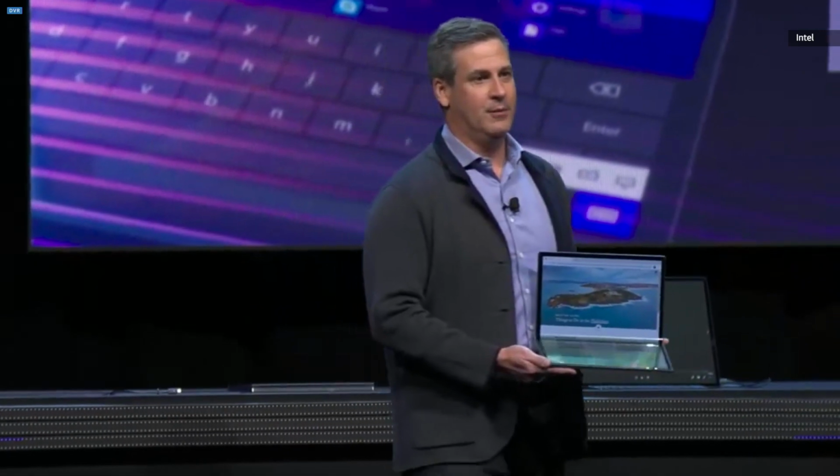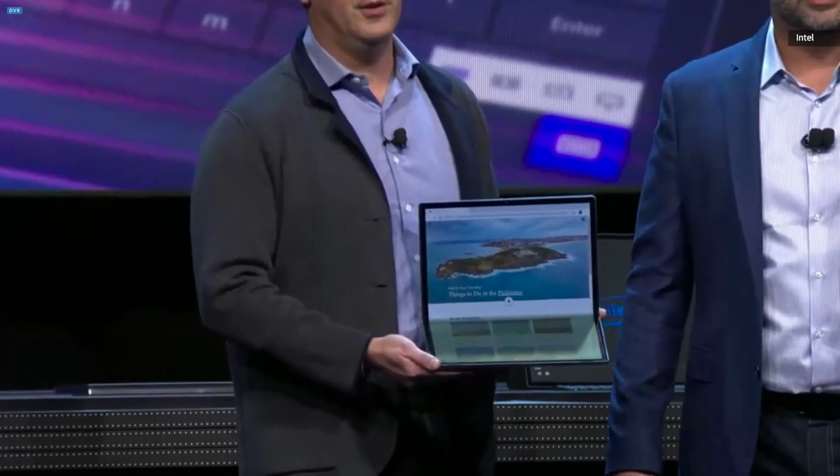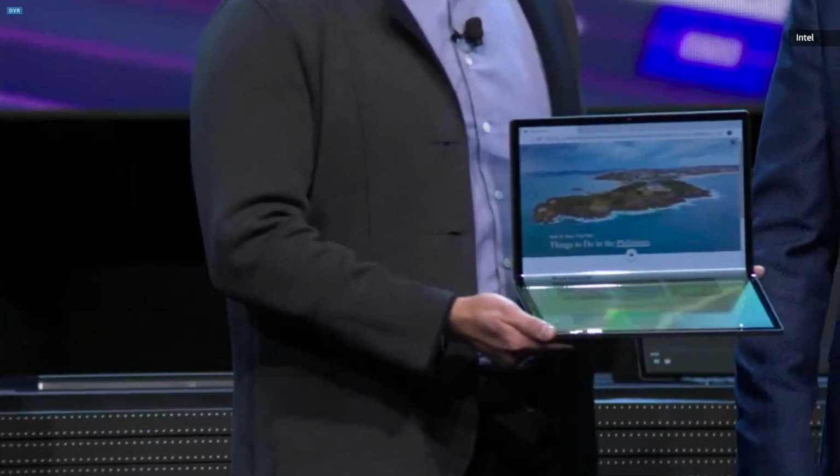And I've got the privilege of showing you something no one has ever seen before from us, which is our new concept platform, the code name of which is Horseshoe Bend. I'm super excited to be able to share and show the world's first 17-inch foldable OLED PC as we create what's next in the laptop and 2-in-1.